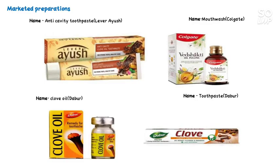These are the marketed preparations of the clove. First is anti-cavity toothpaste from Liver Ayush. Second, mouthwash from Colgate, Ved Shakti oil pulling. Next is clove oil from Dabur and toothpaste from Dabur.